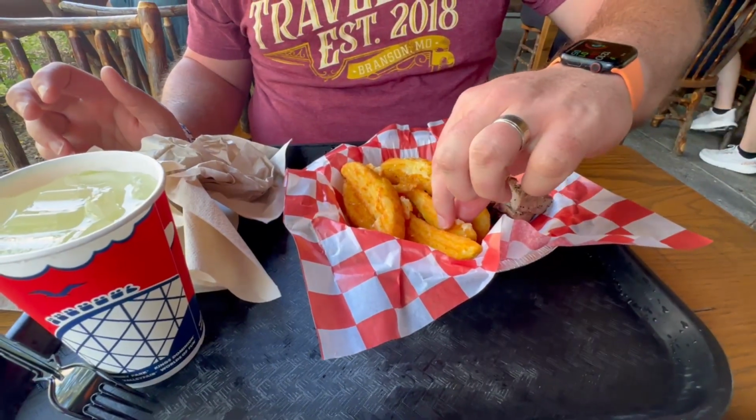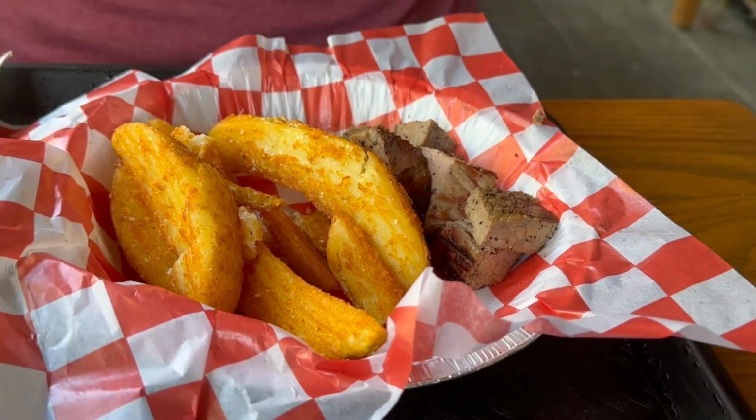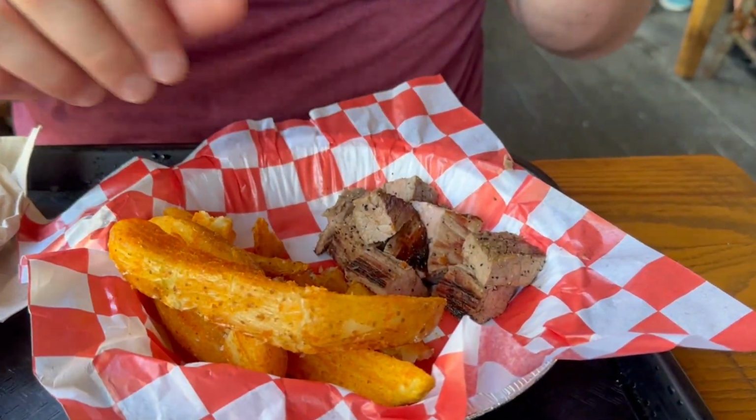drink. I don't think I've ever seen potato wedges literally so massive. Can you hold up that one french fry? Oh my god, that is huge. Oh my god, that's like half a baked potato.